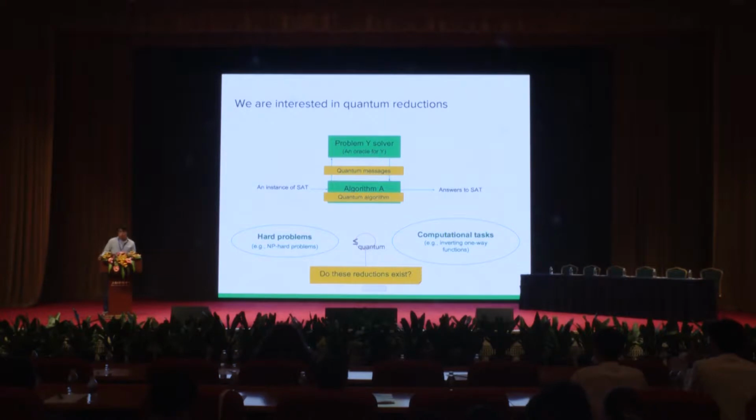Because we are quantum people, we are interested in quantum reductions, which means our algorithm is a quantum algorithm and the messages exchanged are quantum messages. So now the question becomes: suppose you have a hard problem, can you reduce these hard problems, like NP-hard problems, to some computational tasks, like inverting one-way functions and so on?